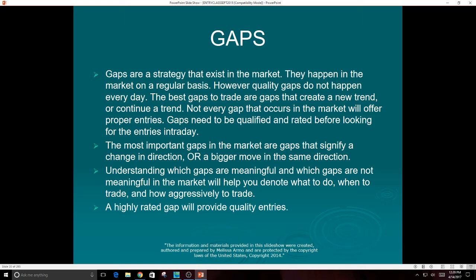The best gaps to trade are gaps that create a new trend or continue a trend. Not every gap that occurs in the market will offer proper entries. Gaps need to be qualified and rated before looking for the entries intraday. The most important gaps in the market are gaps that signify a change in direction or a bigger move in the same direction. Understanding which gaps are meaningful and which gaps are not meaningful in the market will help you denote what to do, when to trade, and how aggressively to trade.